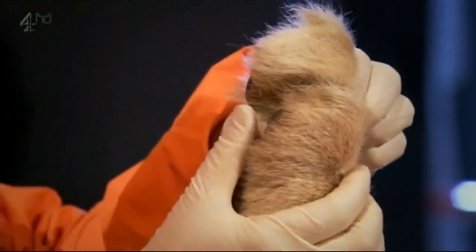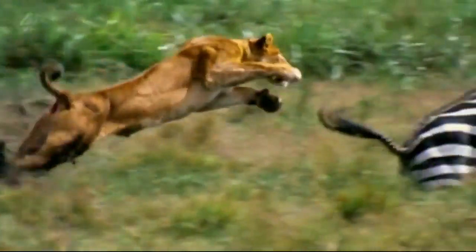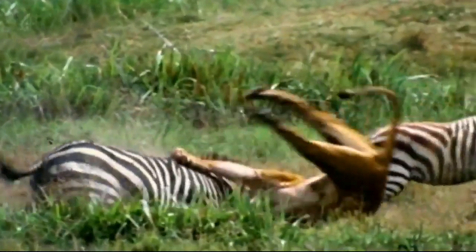So what we have here is a nice soft pussycat paw, but when this animal wants to, it pops out the switchblade. And here we have the danger zone. Join us as we go deep inside the big cats.